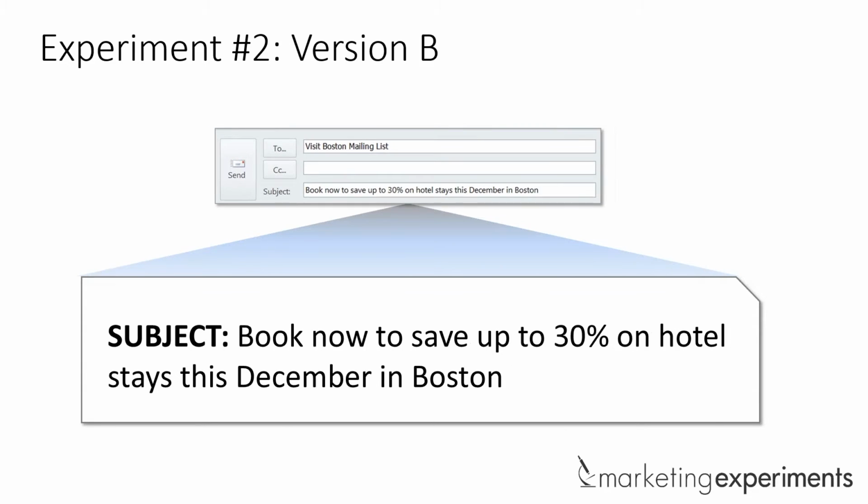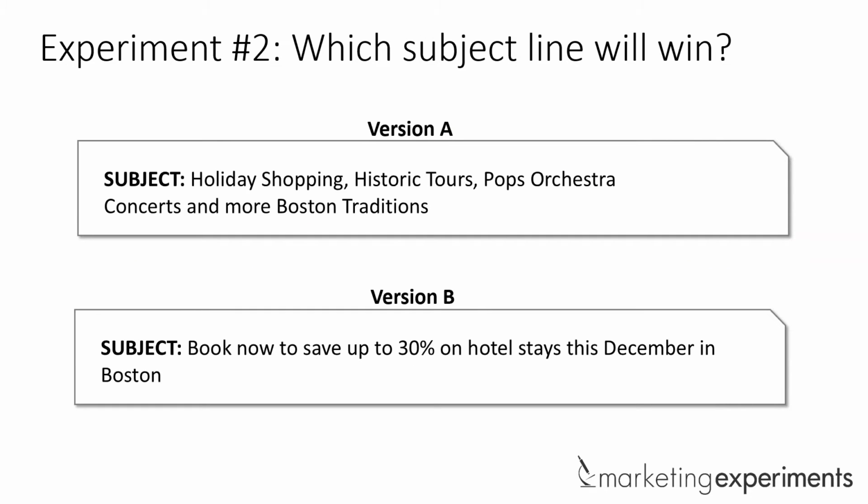This time what makes the test interesting is that we tested it against this subject line, which is: book now to save up to 30% on hotel stays in December to Boston. So we've got an incentive here. That's right, and quite a good one. I mean, 30% on a hotel is like $400 a night. Or, I don't know, 300, 200. Interesting. So again, kind of the same idea from the same test, but very different because we have a different test group here. And so again, I'd like to see what our audience has to say about this one and see what we're going with here.